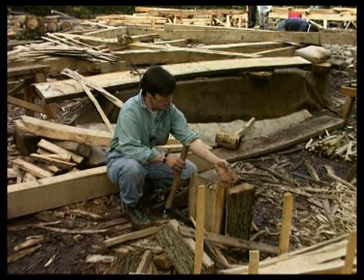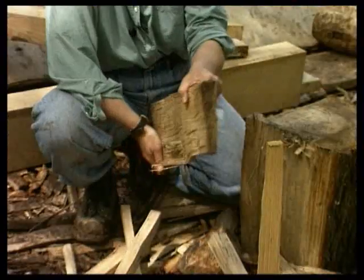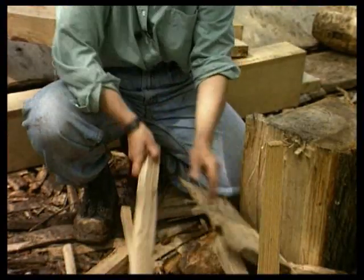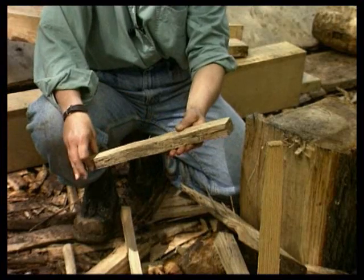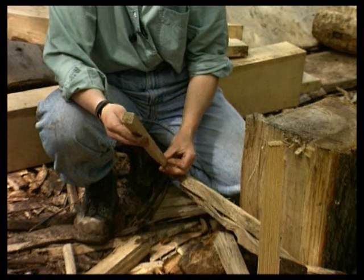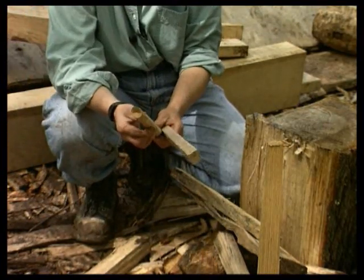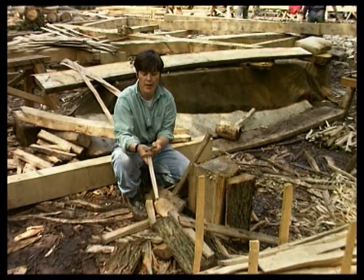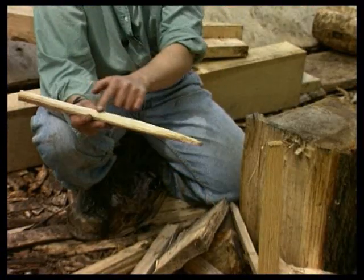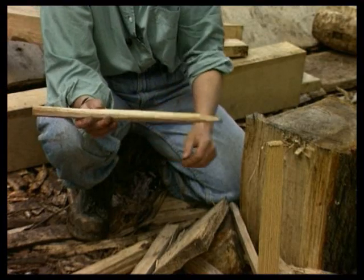And then we take off now slabs, peg-sized slabs. And they will then make up into billets, which then get shaved down to squares. And then if we need a round or rounded peg, just take the sides off of that. These are slightly tapered to allow for drawing the tenon into the shoulder.